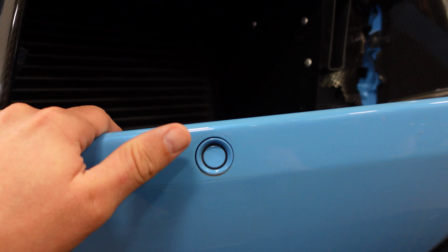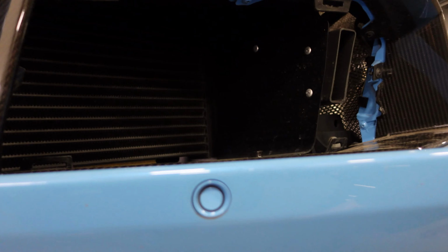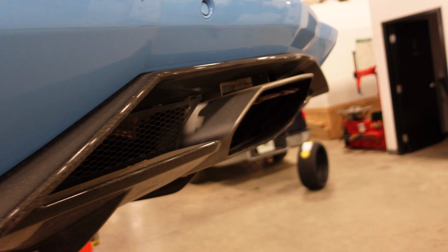How did you take these vents out? Very carefully, with a screwdriver and a pick to pull. There's clips in each corner here. They don't like to come out, but they come out.